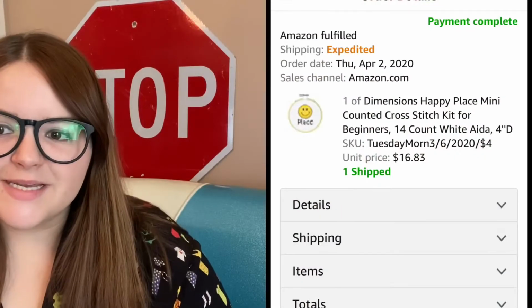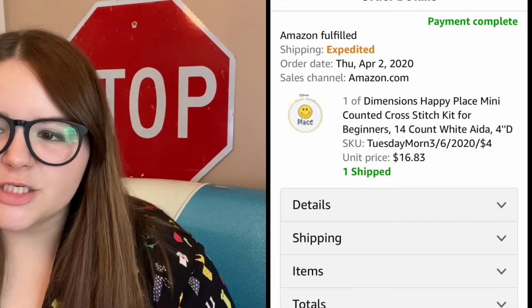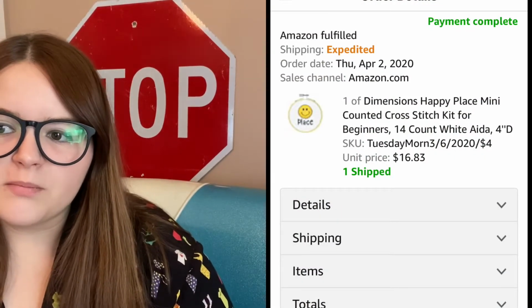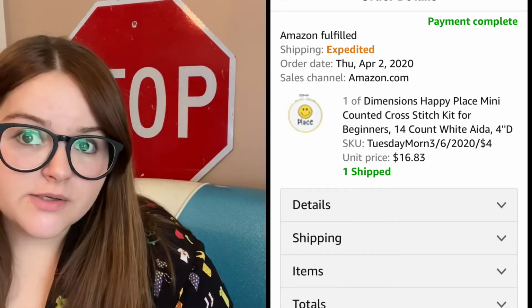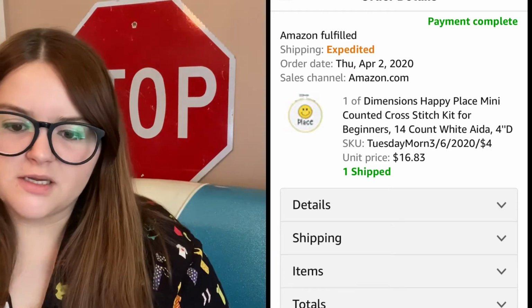The next item is a smiley face cross stitch pattern. Again, I got this for $4 and it sold for $16.83. So another great Tuesday Morning flip. I love sourcing at Tuesday Morning. I didn't really source there up until the past year, and I started realizing I was scanning all the wrong things. So now I mostly scan in the craft category of Tuesday Morning.